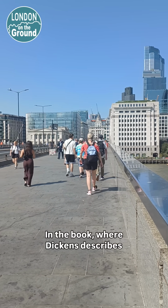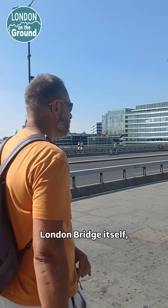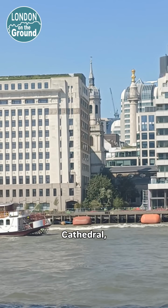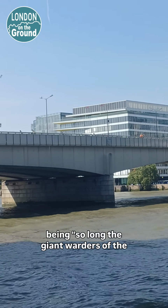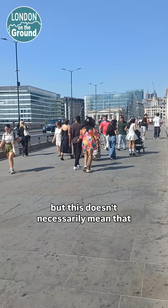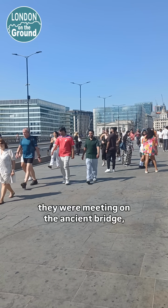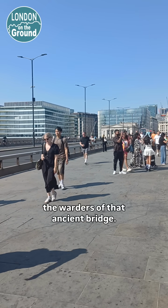In the book, where Dickens describes Nancy first meeting the benefactors on London Bridge itself, he talks about St Saviour's Church, now Southwark Cathedral, and St Magnus the Martyr as being so long the giant warders of the ancient bridge. But this doesn't necessarily mean that they were meeting on the ancient bridge, just that those two churches were once the warders of that ancient bridge.